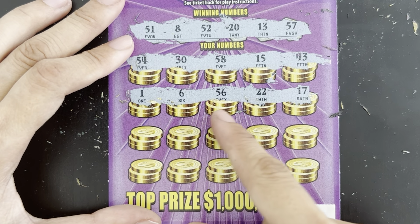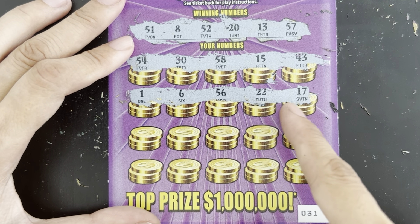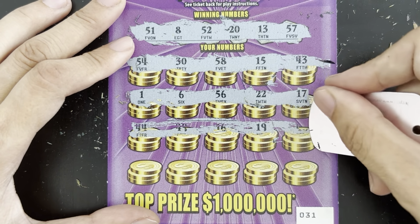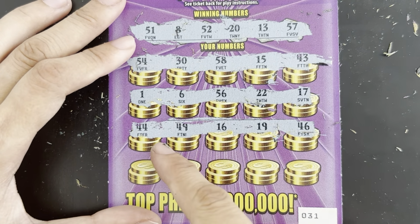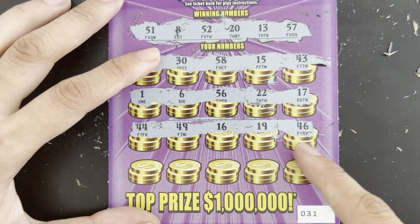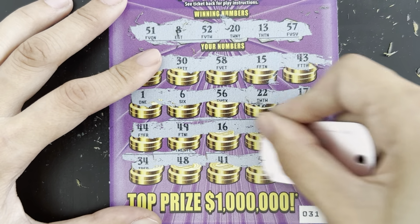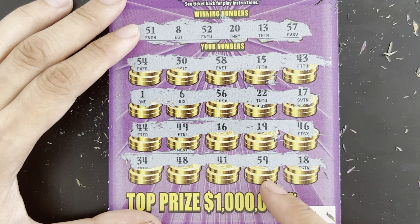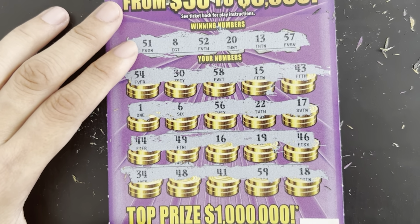We don't have 51 and 8 here, 52 and 20, not here, 13 and 57, not here. Okay, let's see the third row. We don't have 51 and 8, 52, no, 20, 13, 57, no. Okay, the last row, let's go. No. 13 and 57? No. Okay, this is a loser.